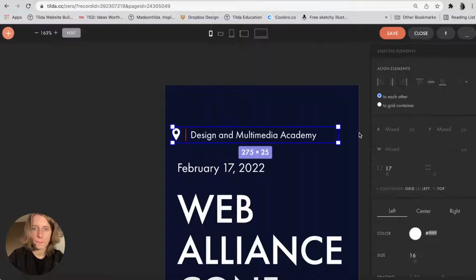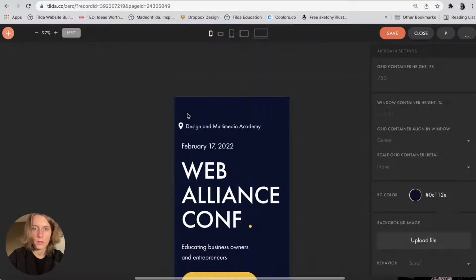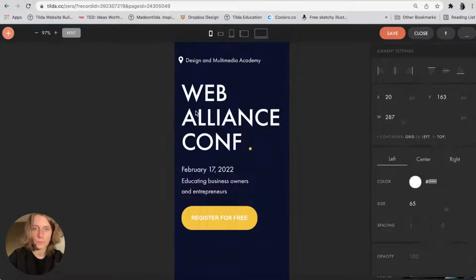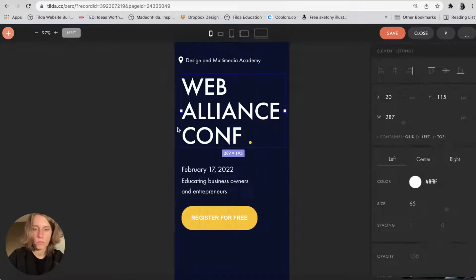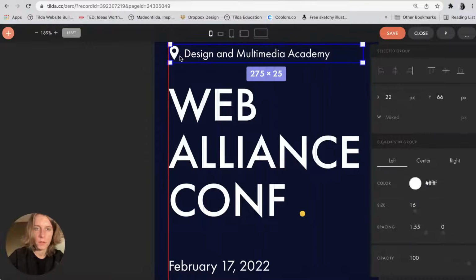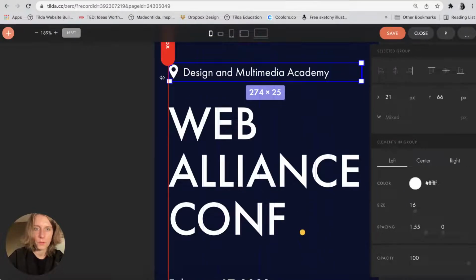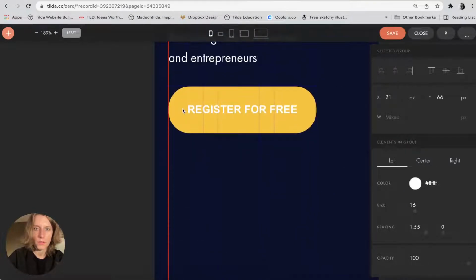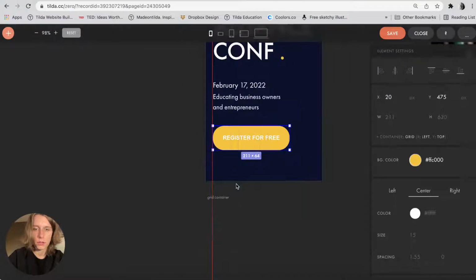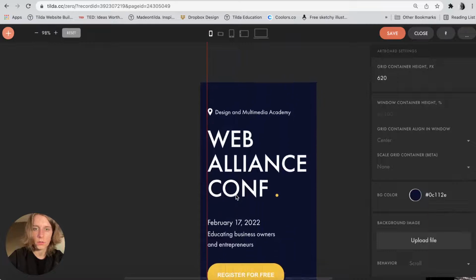Okay. So I align these two elements. I decrease the size. Yes, February 17, maybe I will put it under. Very good. The vertical alignment. Oops, you see. Yes, okay. Alignment, alignment, very good. Button, and we make it shorter. We don't need such a long one.